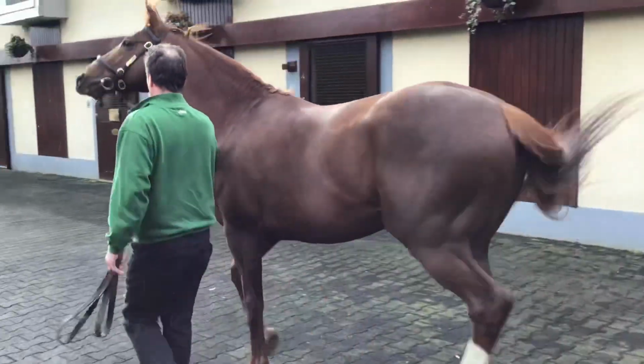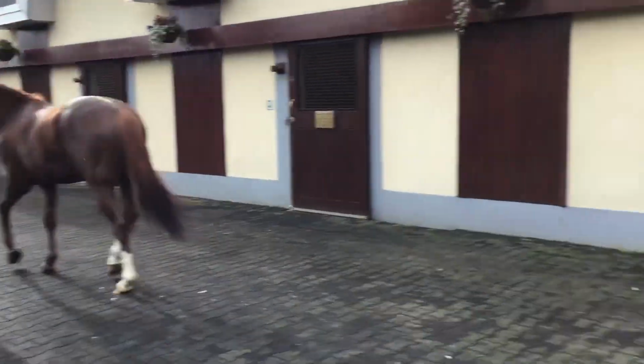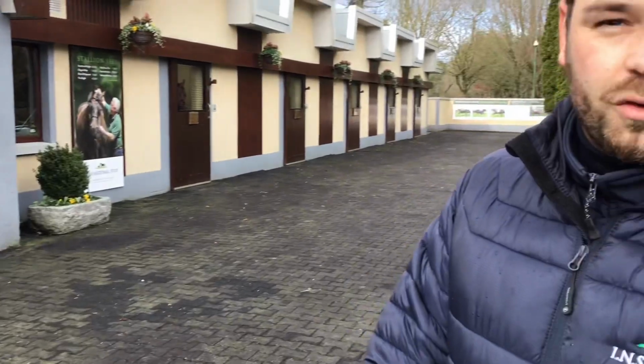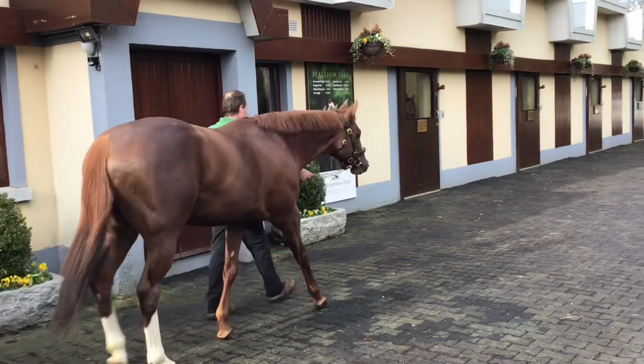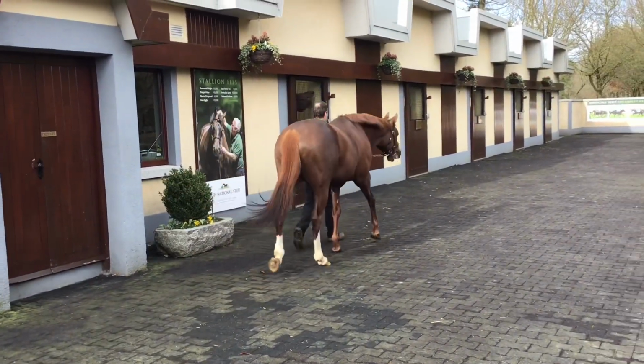She's from the family of Giant's Causeway. She's a full sister to Giant's Causeway, so she's very well bred, and obviously that family's also produced Gleneagles happily, so it's a top class family. And he was a very good horse on the track too, wasn't he? Yeah, exactly. So he retired with 3 Group 1 wins to his name.